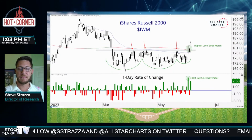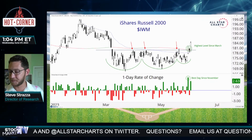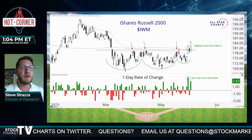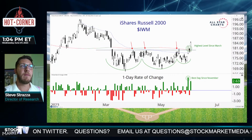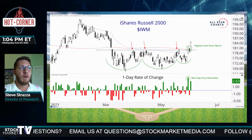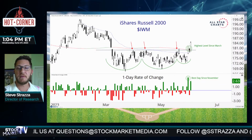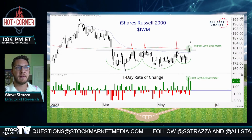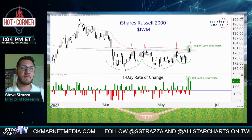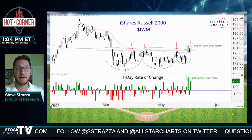Small caps. All the talk since last week. And for good reason, right? This is the Russell 2000. This is the ETF, the iShares fund, IWM. We've zoomed way in, so we're really just looking at the price structure of this year. Not only are we making multi-month highs, highest level since March, right? But this was Friday's session. It's the big candle, the first candle circled here in green. It was the best single day performance from small caps, measured by the Russell. The 1-day rate of change shown in the lower pane, best day since November.